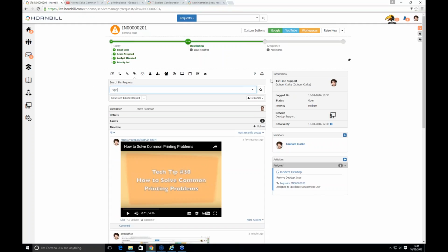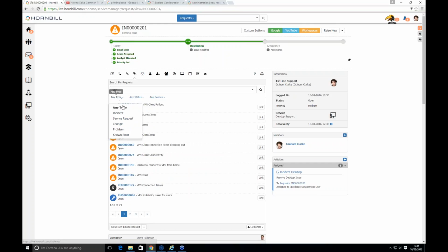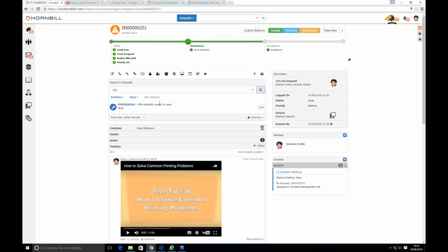So if I wanted to find any VPN-related requests, there are lots. There's 29 in this particular case, all different call classes, so we can filter that back based on the type of request. So we want a problem and we want an open problem. Hit search again. We can also filter it back on the service, and I mentioned that, but in this case we have one open problem.